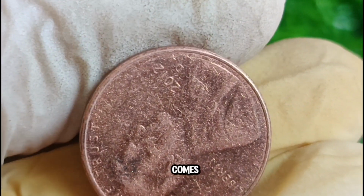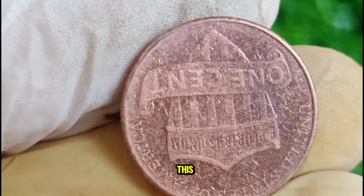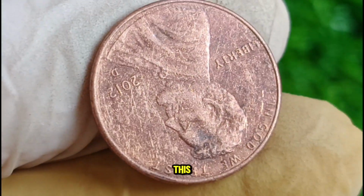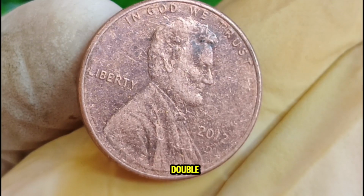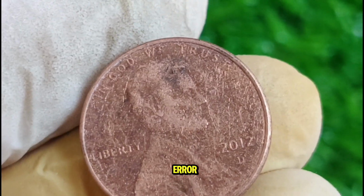The real value comes from rare errors that can occur during the minting process, errors that can make this small coin worth hundreds of thousands of dollars or even millions. This brings us to the most valuable variety of the 2012 penny, the double die error. You may be asking yourself, what's a double die error?